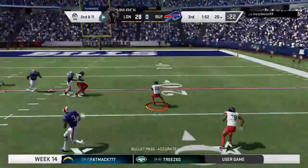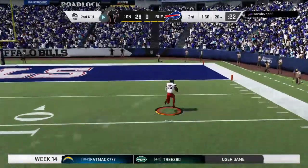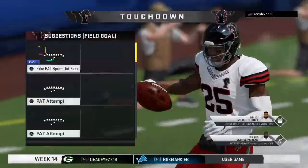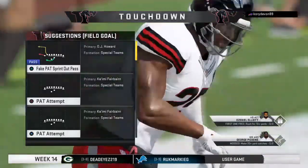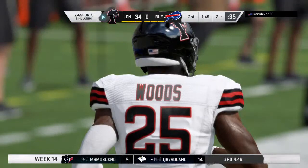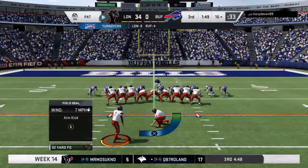And his pass is intercepted for the 4th time today. Xavier Woods with a pick. And put it on the board. It's 6, a touchdown. Make it back-to-back weeks now with a pick 6 for him. He had one a week ago.